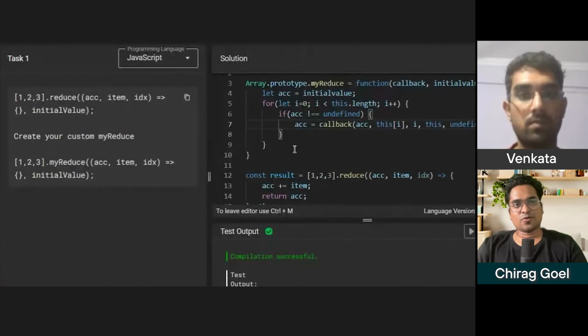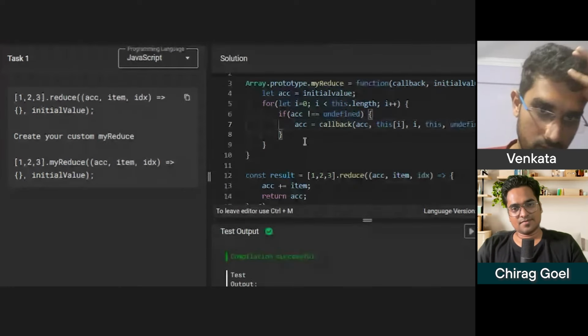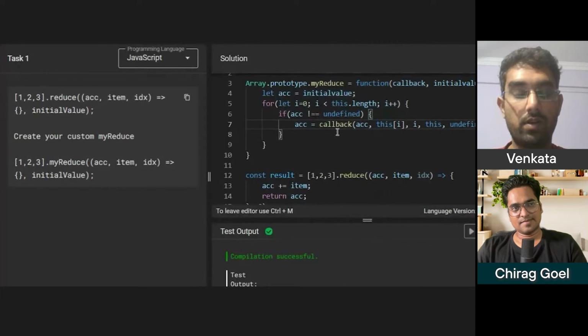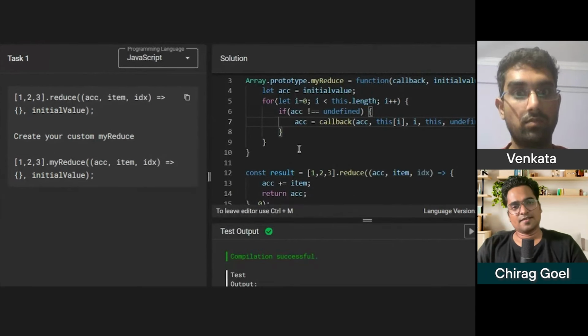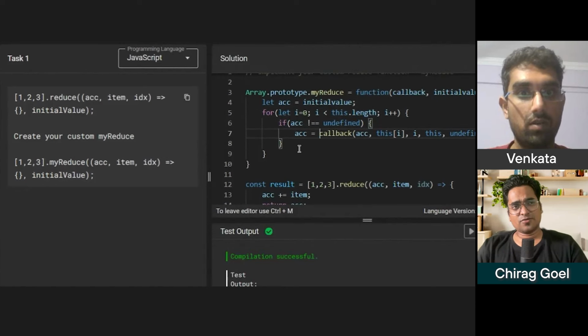Correct, correct. So in your case, what is going to be the outcome? It will lead to an error because I was calling it but I was not updating this accumulator actually. Okay. What is the one important thing which is missing in my reduce function? The initial value, which is passed, but the accumulator is not updated.